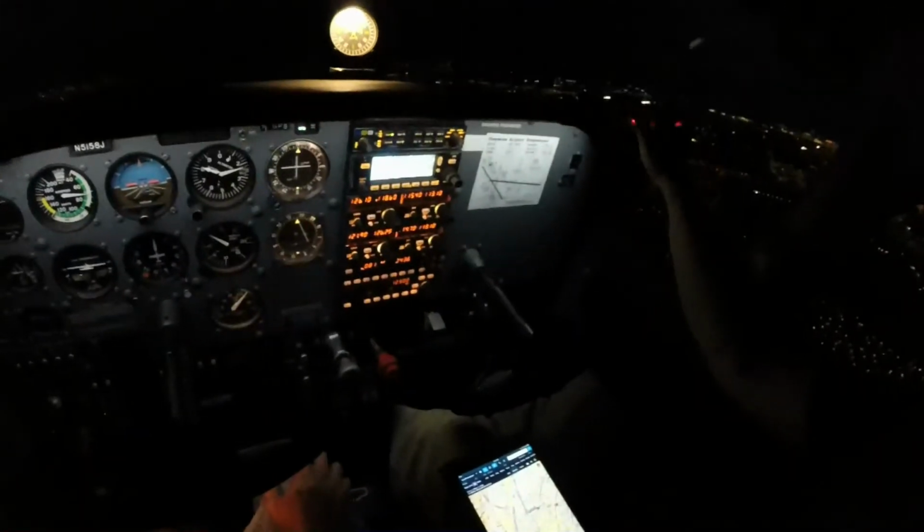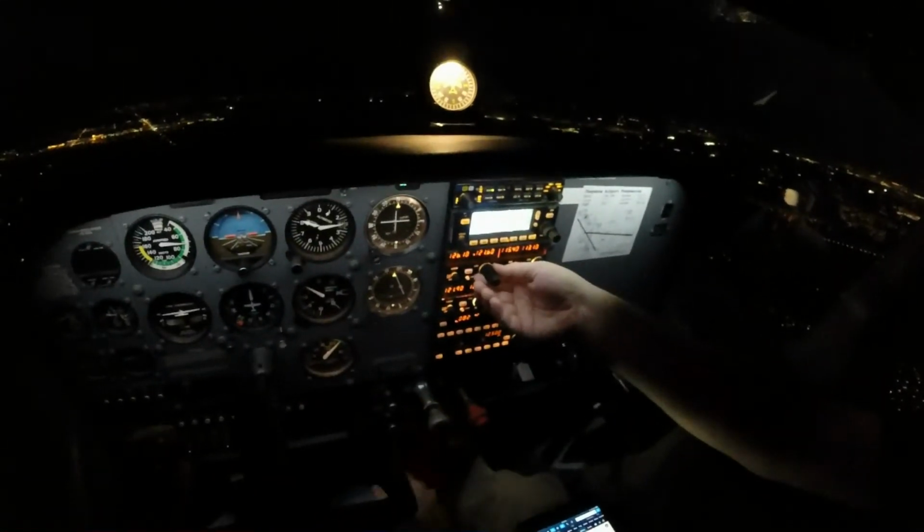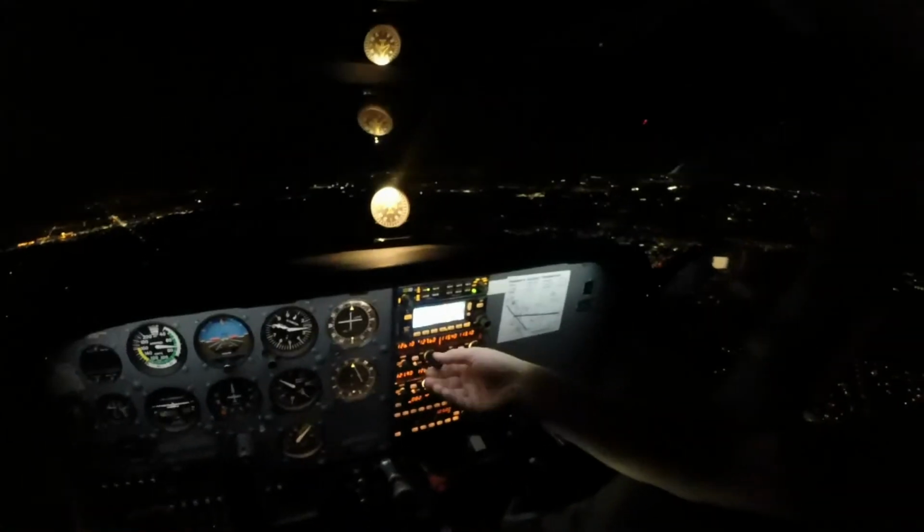5158 Juliet, contact departure, 127.05. Over to departure, 127.05, Skyhawk 5158 Juliet.